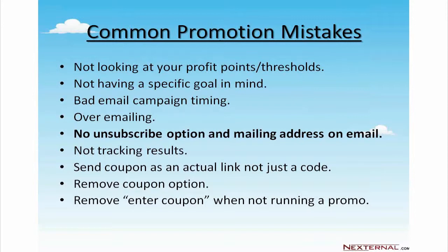The one big factor here is if certain internet service providers see that you don't have opt-outs or your mailing address on an email, they can actually block your email. So the last thing you want to do is send out an email that goes to 5,000 AOL customers, and then AOL puts you on their blacklist. You don't want to be blocked from them because once you get on there, there's really no getting off. So make sure you have the core information as far as your mailing address and an unsubscribe option on all your email campaigns.